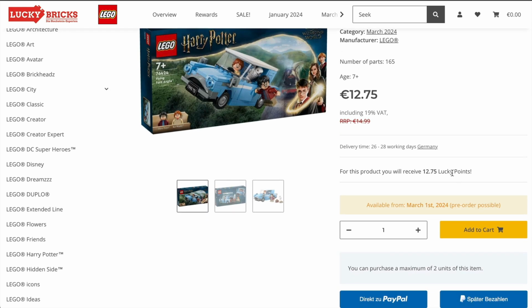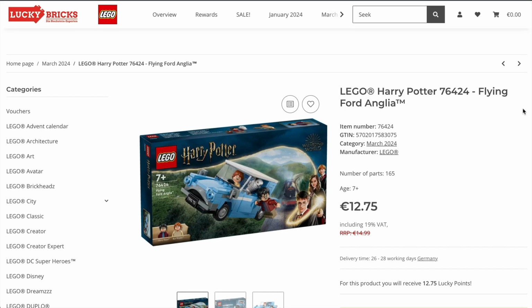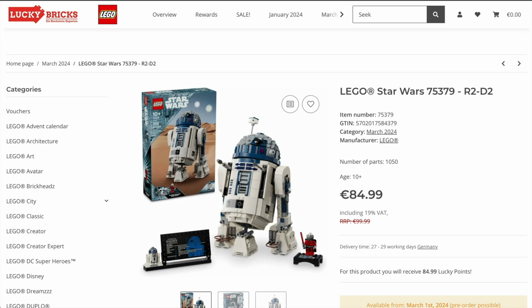Seriously, take advantage of this. There's only a certain amount they have available for pre-order, so if you are in the EU, I would get onto that straight away before they sell out.